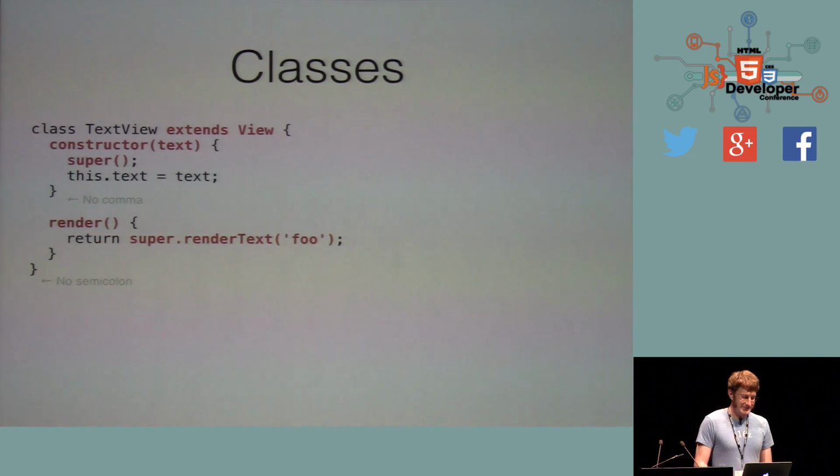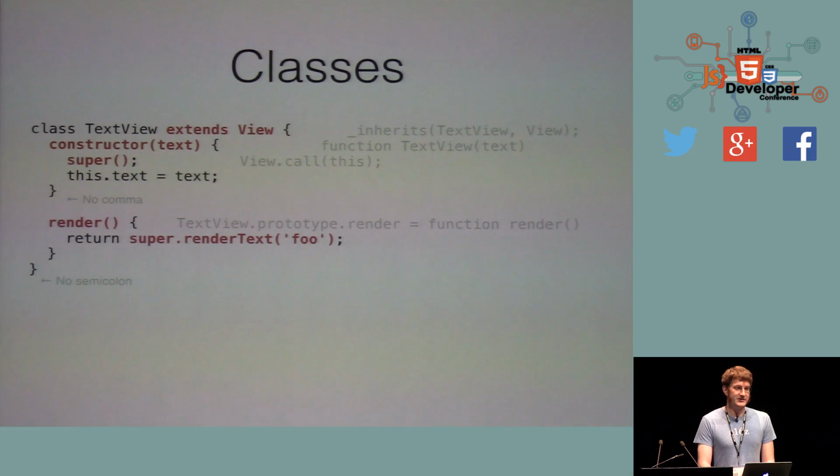So if we take this line by line, you can see where we say extends view, that is equivalent to what we would normally, maybe our framework has some pattern for saying that this one JavaScript class inherits from another. And this replaces that. The constructor just replaces, we would normally just write the constructor as a function textView. The super call you can do in old JavaScript, but you have to call the super class by name, call the constructor by name. There's no comma between these methods, so it's a little lighter on the punctuation. It looks a lot like Java classes in that respect. The render method, normally we would have to assign these methods to the prototype, textView.prototype.render equals function render. So this syntax just makes that a lot easier.